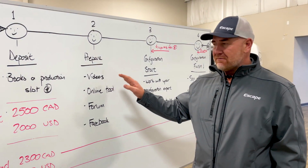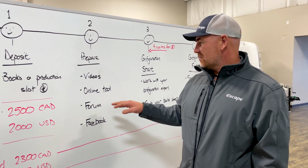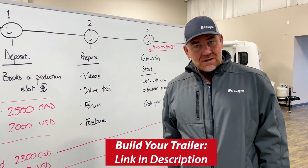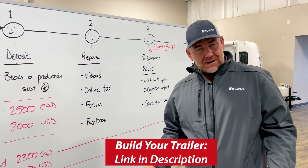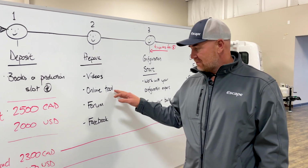So these videos are really, really important for educating yourself on your eventual configuration. We have an online tool, and our online tool will enable you to build up a trailer and get some indicative pricing for that trailer.